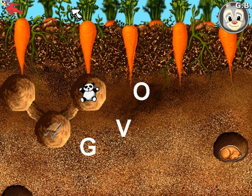Now it's all up to you. To go more deeply into the carrot patch, move the cursor to the bottom of the screen. Move the cursor to the top of the screen if you want to get to the top of the carrot patch.